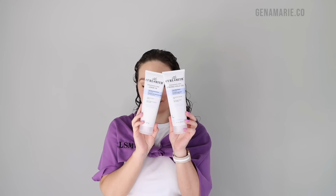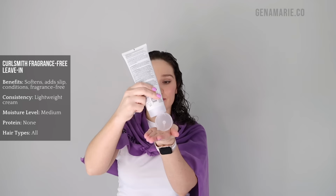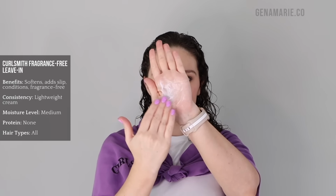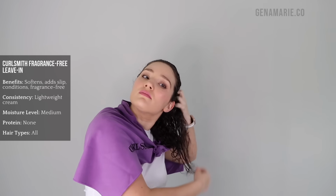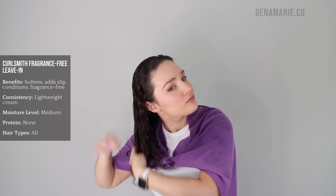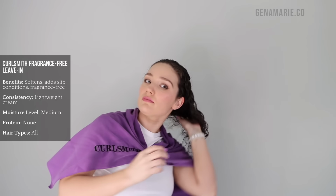For my products today, I'll be using the Curlsmith fragrance-free leave-in underneath of my gel. So this is also fragrance-free. It's very lightweight in texture. It has a lot of slip to it. So I'm just focusing this on my ends and where my hair is the driest, which is usually in the front section for me, and then working the rest throughout my hair. I also like to brush it through just to make sure it's evenly distributed.